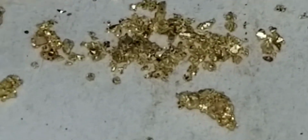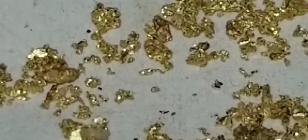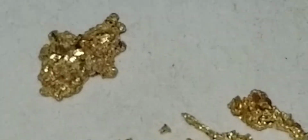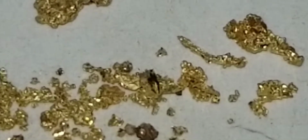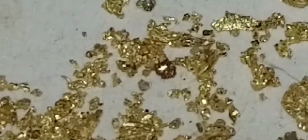Like I said, again, as usual, this does not do justice to the way this stuff looks. But it is beautiful, and I am very happy with this. I'd like to pick up a couple more of these $33 vials to have more of this while he's got it.